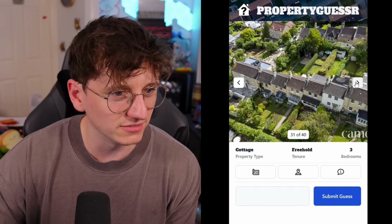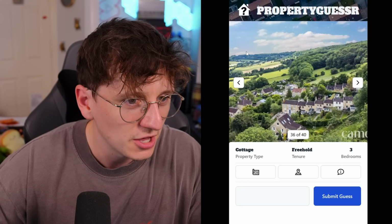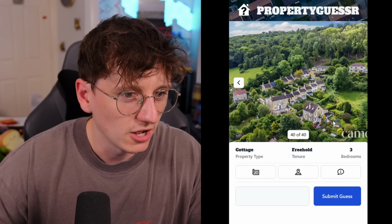Okay, what are we thinking? We're getting lots of satellite imagery here. Probably not all necessary, but we can see lovely woodland and stuff that is very much within walking distance. A lot of countryside.